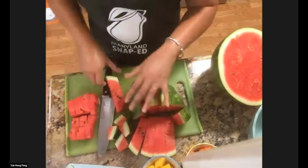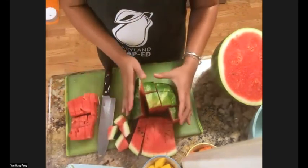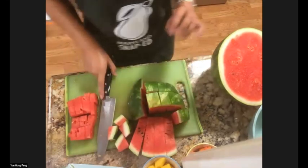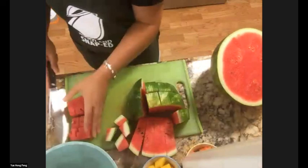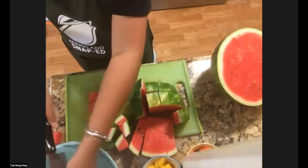I always cut mine into wedges, but I think those sticks are probably really easy to eat, and then they're easy to cut that little piece of rind off of. I love that. I'm going to start cutting mine that way.